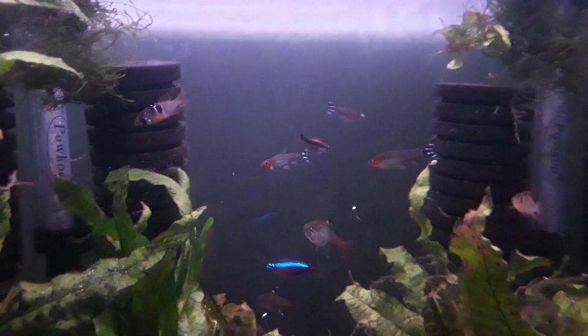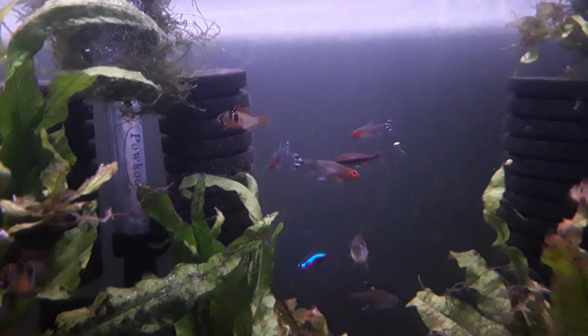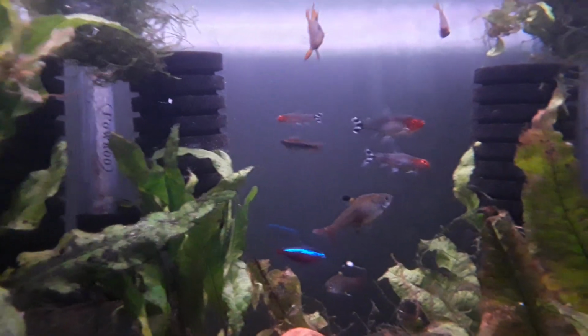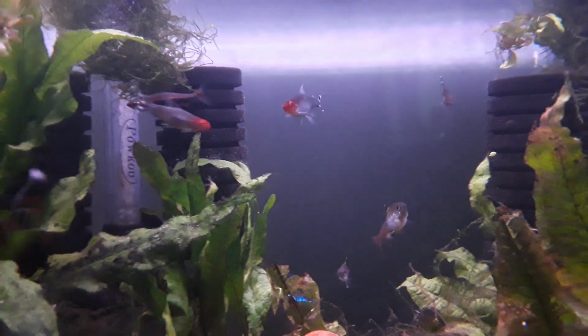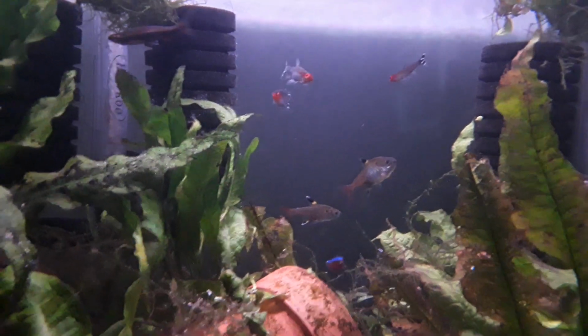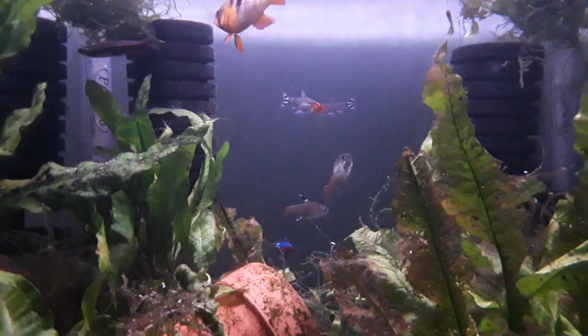I also have, coincidentally, 3 rummy nose tetras. It's kind of the same story with them. I had about 10 of them for a while until their brethren started dying off, but these 3 have survived. I want to get more, but right now I'm pretty focused on the rams, so that'll have to wait.